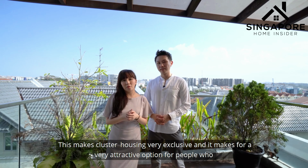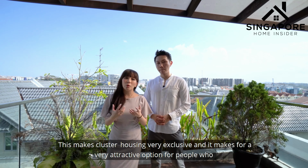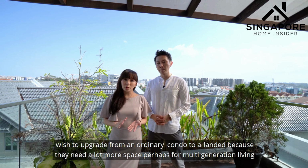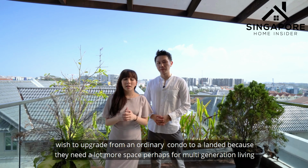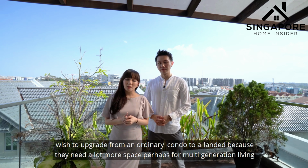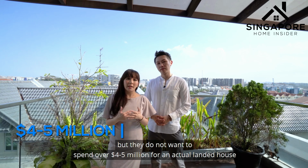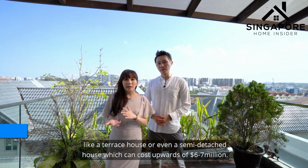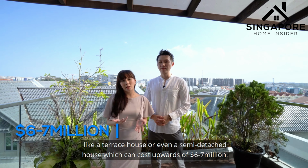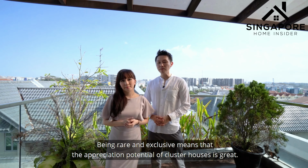This makes cluster housing very exclusive and it makes for a very attractive option for people who wish to upgrade from an ordinary condo to a landed because they need more space, perhaps for multi-generation living, but they do not want to spend over 4 to 5 million for an actual landed house, like a terrace house or even a semi-detached house, which can cost upwards of 6 to 7 million.